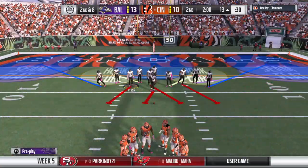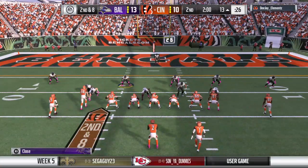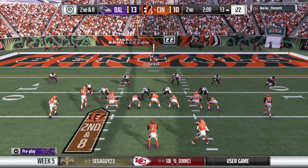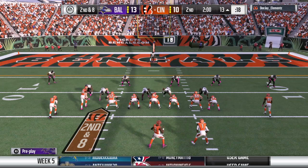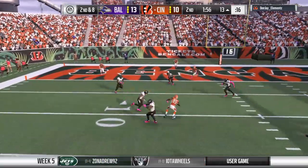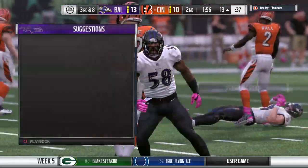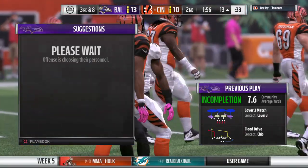Let's see what the offense comes with here. 2nd and 8. Here we go. Now they'll throw here out of the gun. Able to get away. That's why you keep the legs churning. And incomplete there. A nice hit jars the ball free and brings up 3rd down.